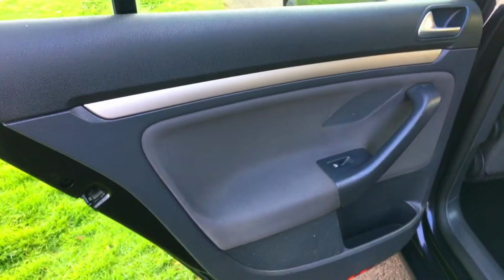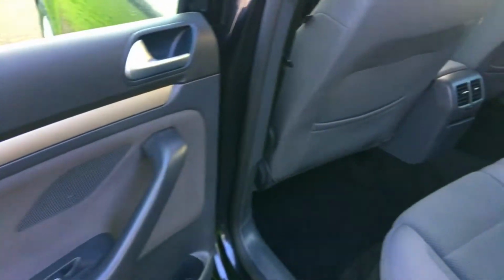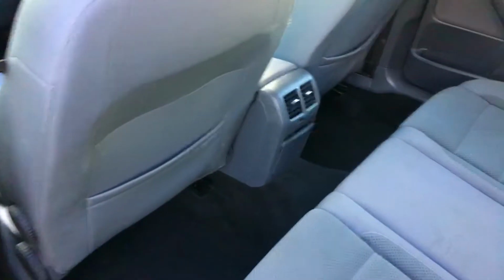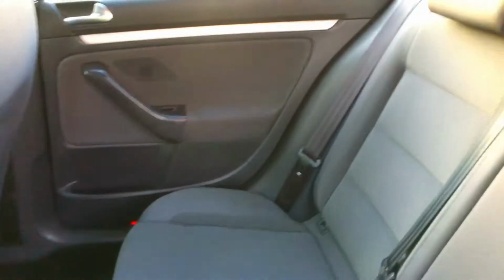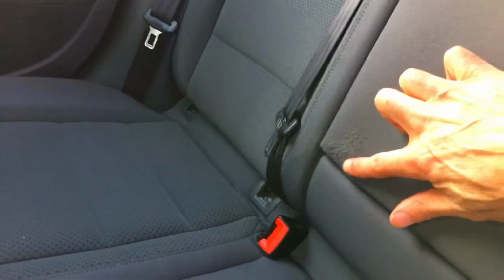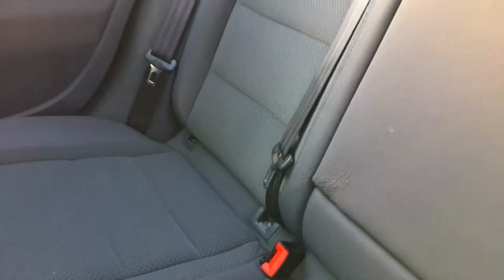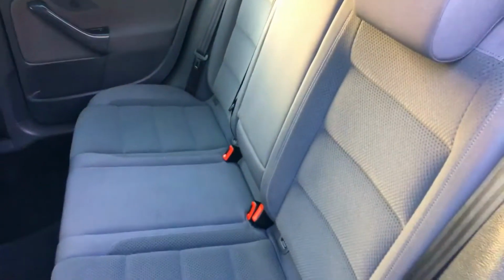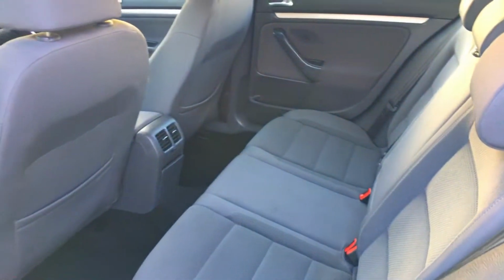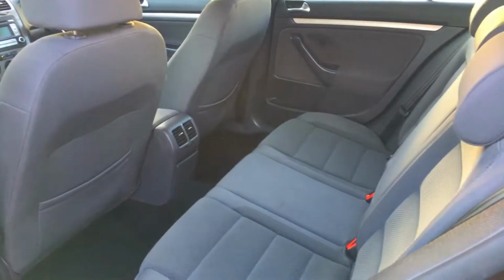So coming to the back of the car now, again, all in really good condition. Plenty of leg room in the back of these Golfs. Back of the seats all very good indeed. Fabrics all very good. There's a tiny bit of wear I can see there, just that something's rubbed against it. But I am being hugely critical of the cars. You know, don't get me wrong. This is probably one of the best you'll see this kind of age and money.